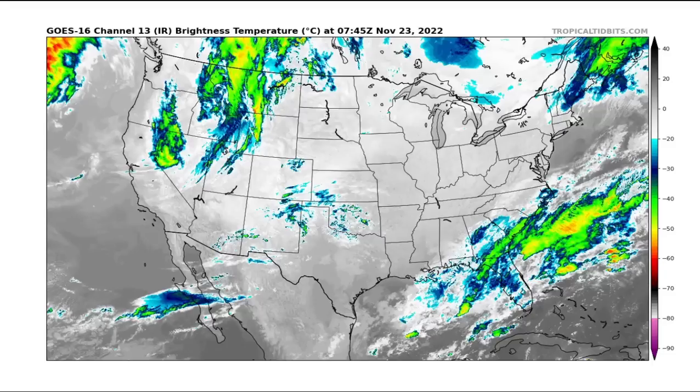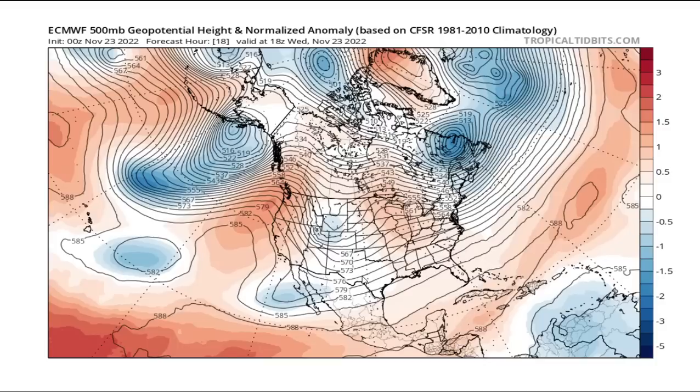Currently looking here across the United States at the visible satellite imagery, we do have our next storm system taking shape across the western United States, across the Intermountain West here into Montana, Wyoming, back into portions of Idaho, getting into Nevada. And this is our next storm system digging southward here into portions of the Four Corners, and will be arriving across the southern plains as we get into Thanksgiving Day itself.